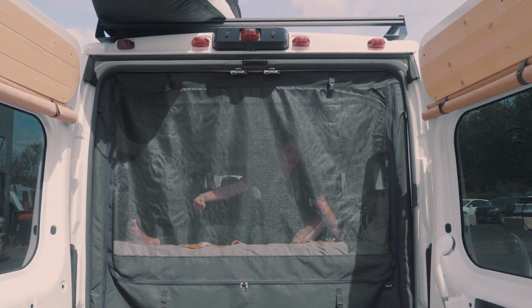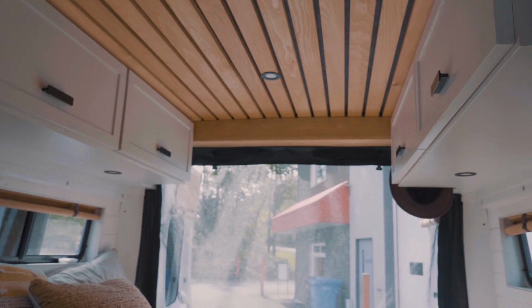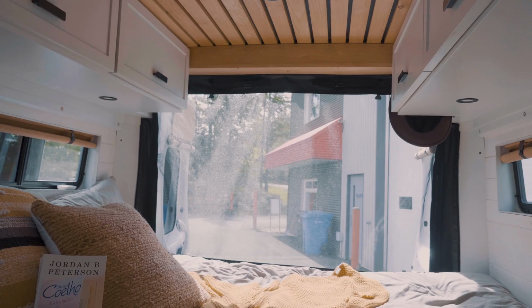How sweet is my toy? That's my toy. Well, it was your idea to get one, so yeah, exactly. You can have that one. One, two, ready. Kick it.